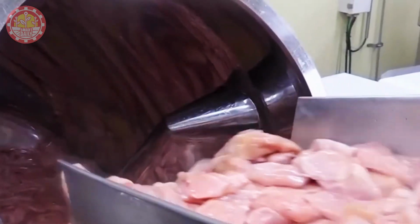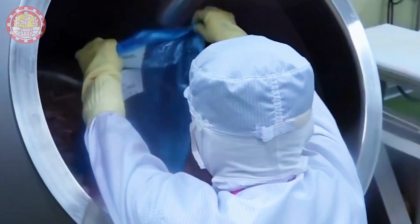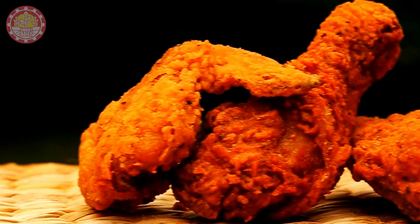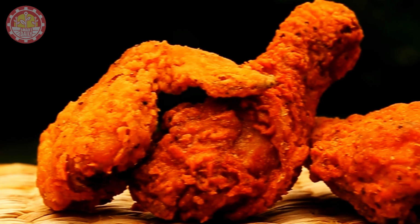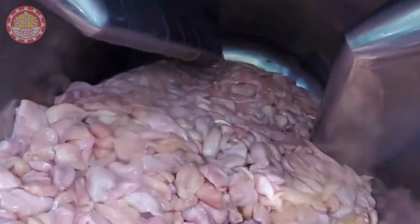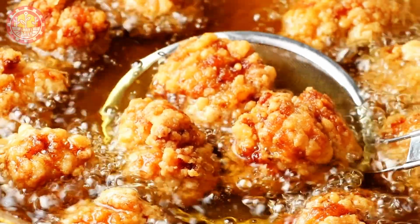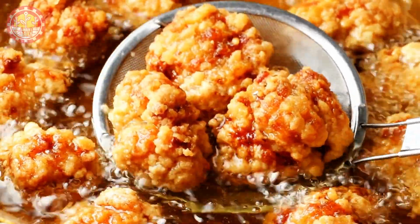Now that the chicken has been perfectly portioned, it's time for the next crucial step, infusing flavor and moisture deep into every tender. KFC's secret, a carefully engineered marination process that ensures every bite is juicy, flavorful, and crispy once fried. The first step in the marination process is brining.